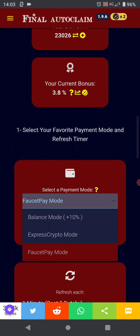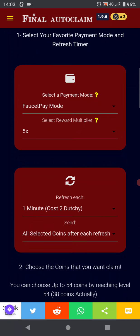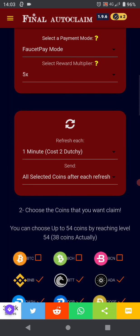Excuse Telegram. I've signed up for a bunch of airdrops, and Telegram's annoying me all day now because of these airdrops I've signed up for.